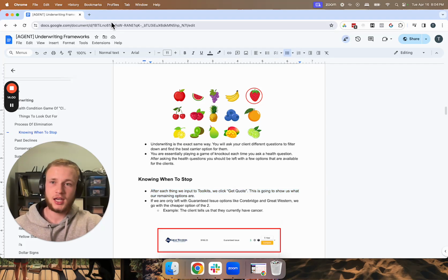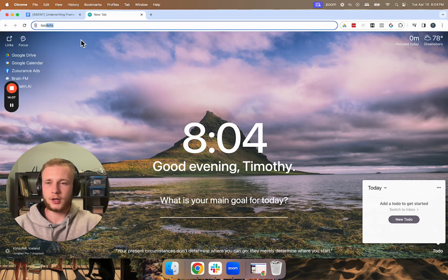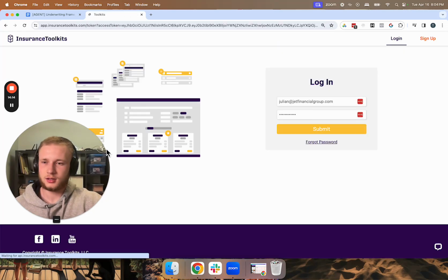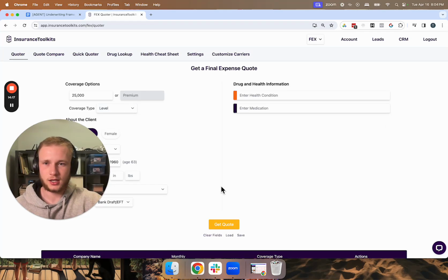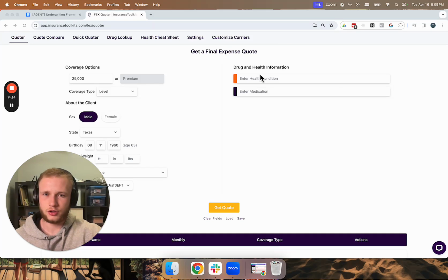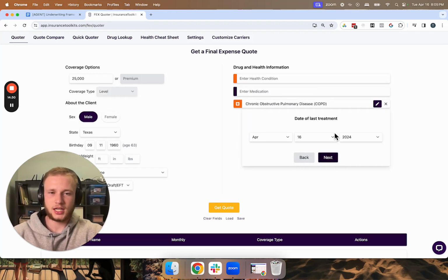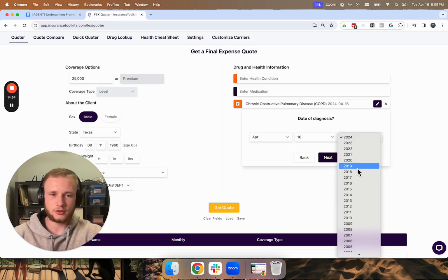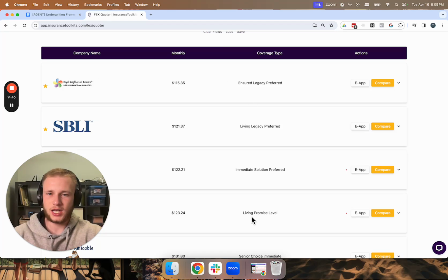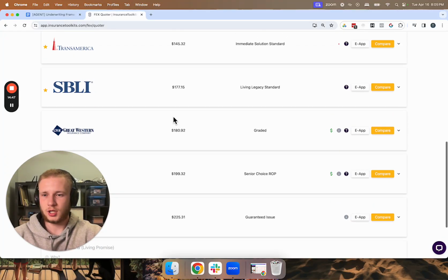And so what this does is, let me actually pull this up, app.toolkits. Here we go. So what this does is every time that I click get quote, it's going to refresh my options, right? So let's say I'm looking here and we got 25,000 in coverage. There's no health conditions. Now, all of a sudden, let's say I add COPD, right? Date of last treatment was today. We got diagnosed 5 years ago, let's say. I'm just going to click stuff here to get through that. So it's still showing that we have all of these different options. We need to click get quote. And now all of a sudden you can see the prices went up and we have more limited options, right?